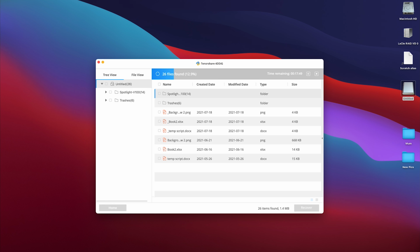That's crazy. But more importantly, here are my files. This is my image file, it's my spreadsheet file, and here is my document. So let's let it complete its scan. We're only 12-13% complete right now, and maybe we'll speed that up to save you waiting.